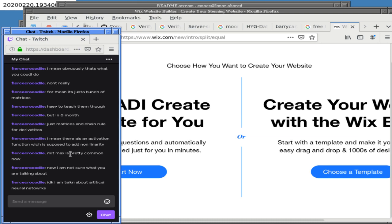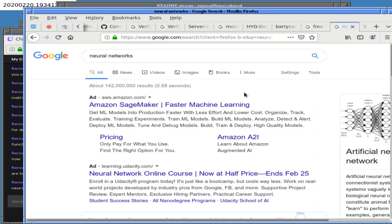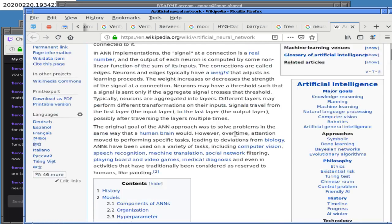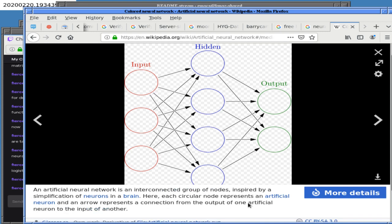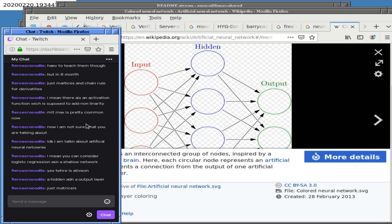I'm talking about artificial neural networks too, but they work very much like brain networks, right? Well, you know what? Since this isn't going to help us any, let's take a look at a neural network. Yeah, this is how I see a neural network. Show me image. Okay, none of these are good. There we go. Each circular node represents an artificial neuron connection to the output. Well, I mean, hidden only in the sense that it's not hidden to us, it's hidden to the end user.